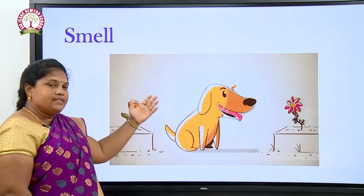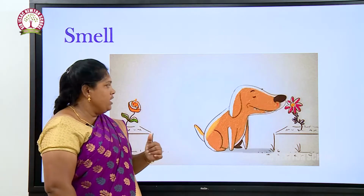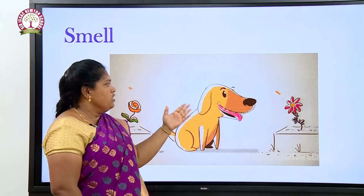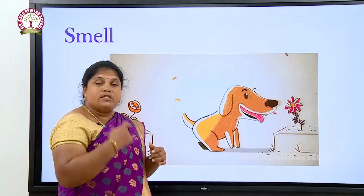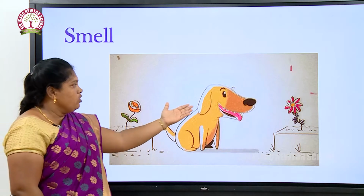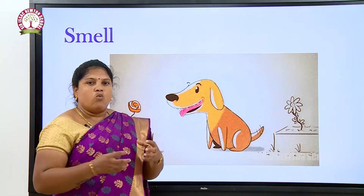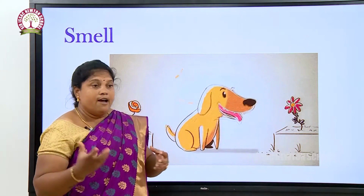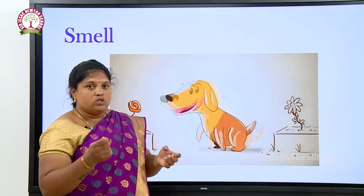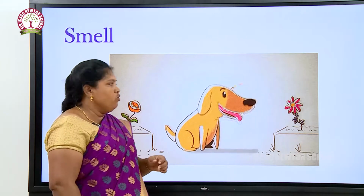So, this is the second sense of our body which we smell from our nose. Okay children? So, nose helps us to smell the fragrance of the flower. The dog is smelling. So, we smell whatever it is. Not only the flower smell, scent, perfume, rose, whatever we smell from our nose.